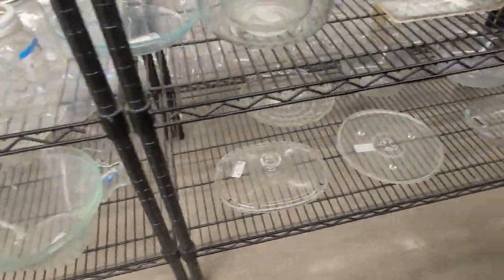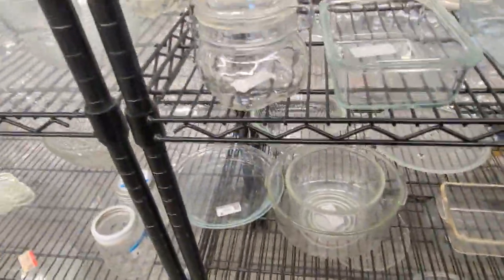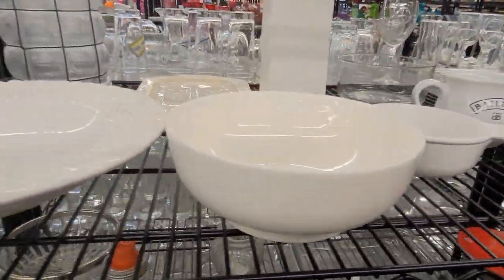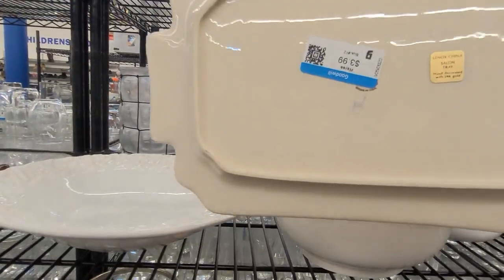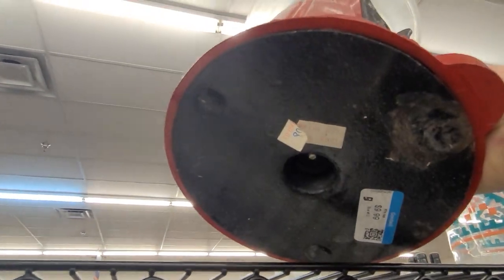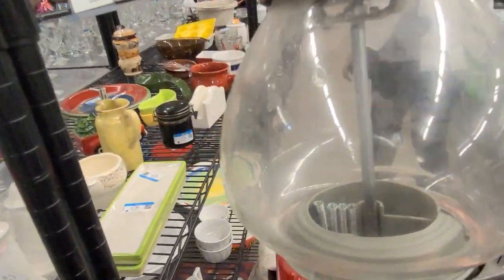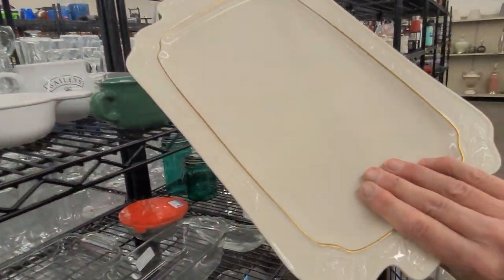Lots of bowls, bakers. Here at the back is a Lenox tray. Look at this. It's a vanity tray, the gold rim, and whoa, up here is a gumball machine. It is $10, but my son has been wanting one of these for ages. It's a bit dusty, but I'm sure that will clean up just right. Let's get that for Jake. Mustn't forget our Lenox tray.